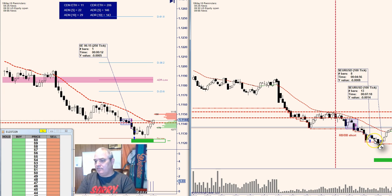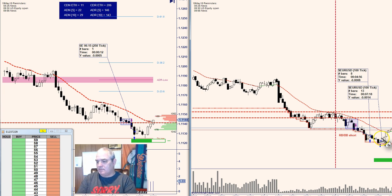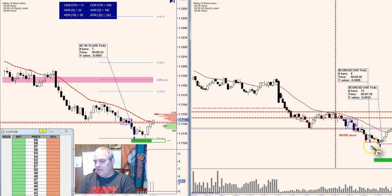I closed out part of it for the first half at 8 pips, and I started trailing the other half. Once we came down here and looked like it might start to reverse a little bit, I decided to go ahead and exit that second half. That second half I exited manually at 14 pips. So pretty happy with that.